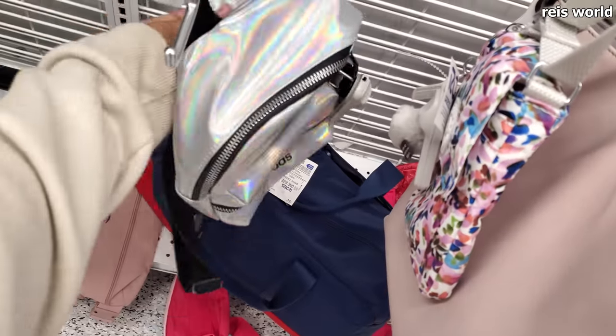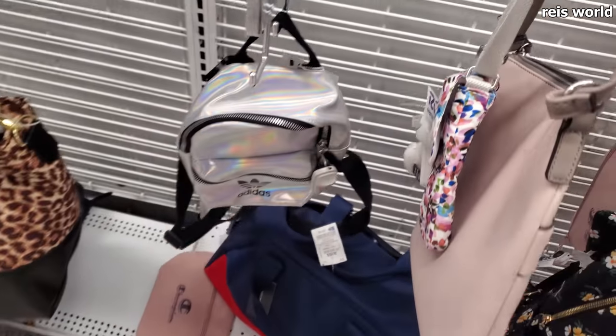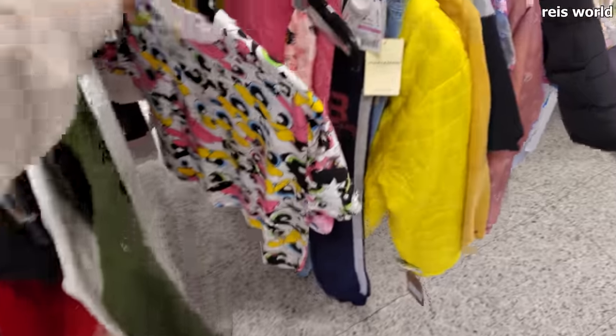Adidas, like a hollow one, $20, like a little mini tiny one. You could also wear it as a crossbody if you want. And $15 on top. It looks like Betsey Johnson. We might have seen it. $20 the makeup bag. I see Powerpuff Girls in the little children department.